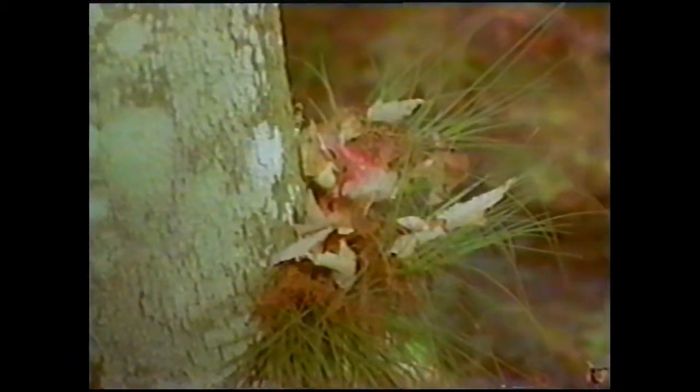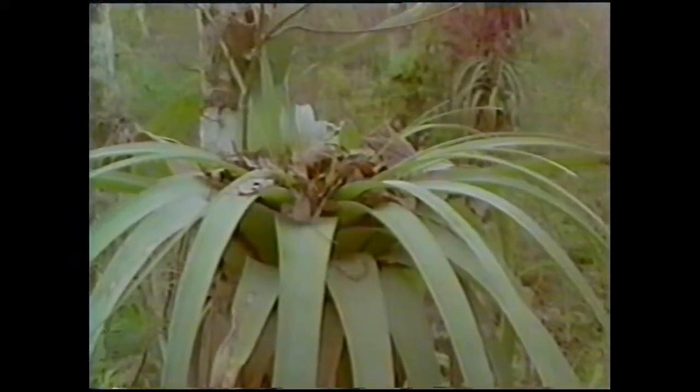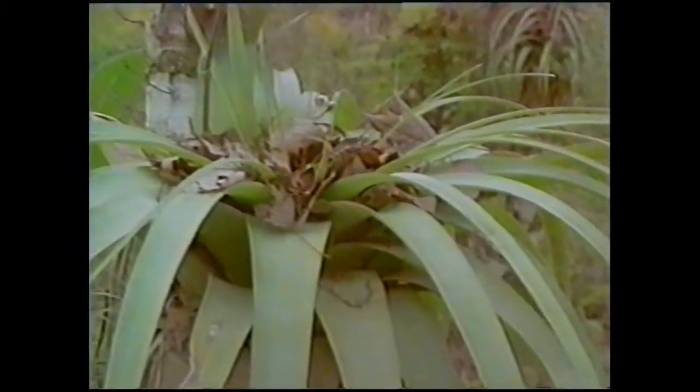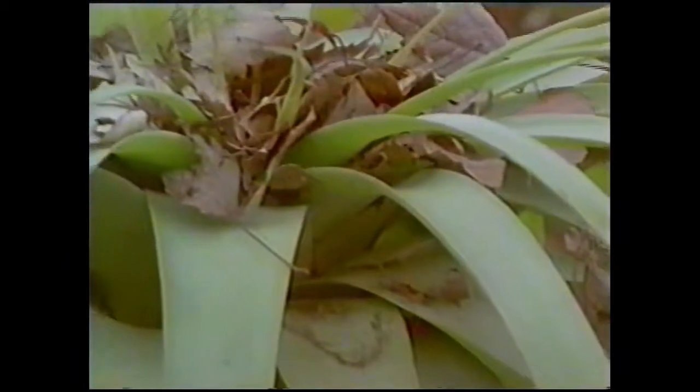Air plants attach themselves to the trees, but do not depend on the host tree for nutrients. Water trapped at the base of their leaves helps decompose fallen vegetation and insects. This nutrient-rich organic soup feeds many smaller creatures.